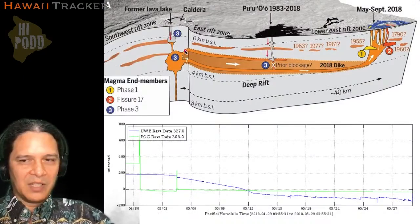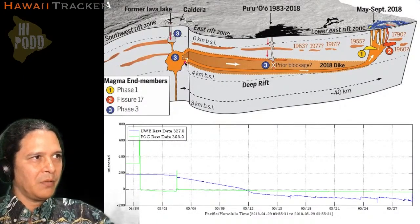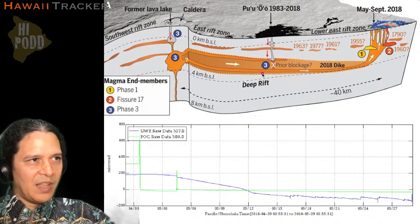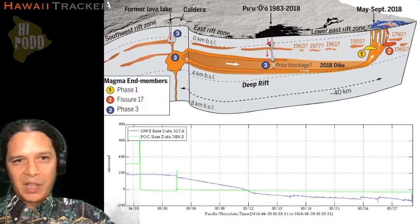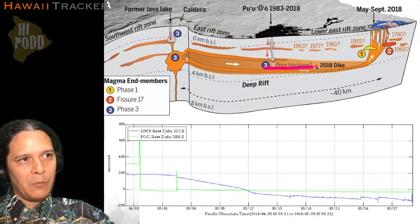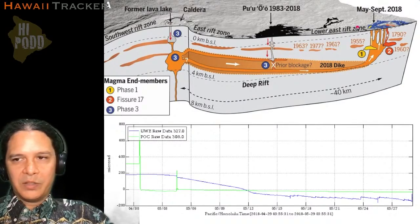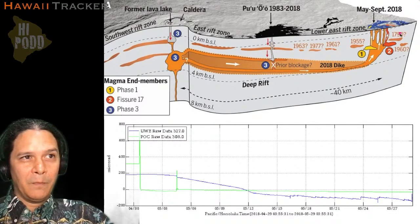And so here's that similar cross section. Here's that summit caldera complex. East rift zone going this way, and a blockage might have existed somewhere over here prior. And once that broke with the April 30th event, the magma then was able to reoccupy the lower east rift zone, moving past lots of other stored magma bodies, some of which it pushed up to the surface, and that's what drove the beginning of that eruption right in there.